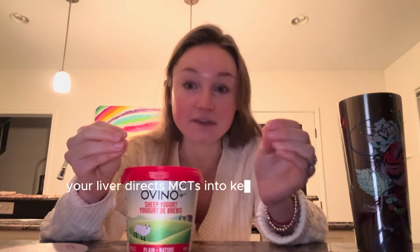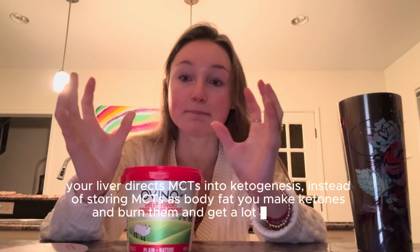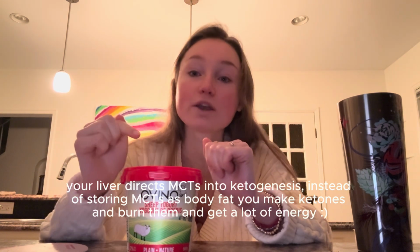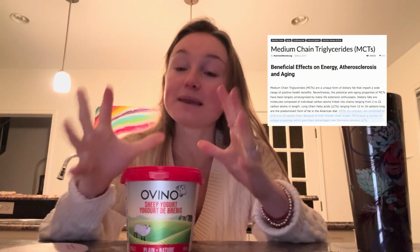Medium chain triglycerides, because they are medium chain, are less favorably stored as body fat. Because of their medium chain length, what your liver likes to do with MCTs is convert them into ketones.